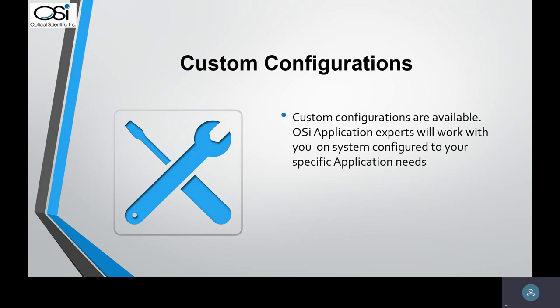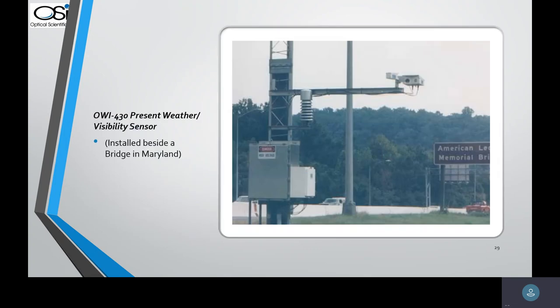And then we can also do custom configurations. So if you want to do multiple systems or look at adding other systems or adding software or something like that, we can do custom configurations for you. We do that a lot for FAA and a lot of the military projects. This is just an example of like what I was saying, where you have it off of a bridge. This is off of a bridge in Maryland, so they're just doing this to kind of figure out if there's icy conditions. We can mount that on there.